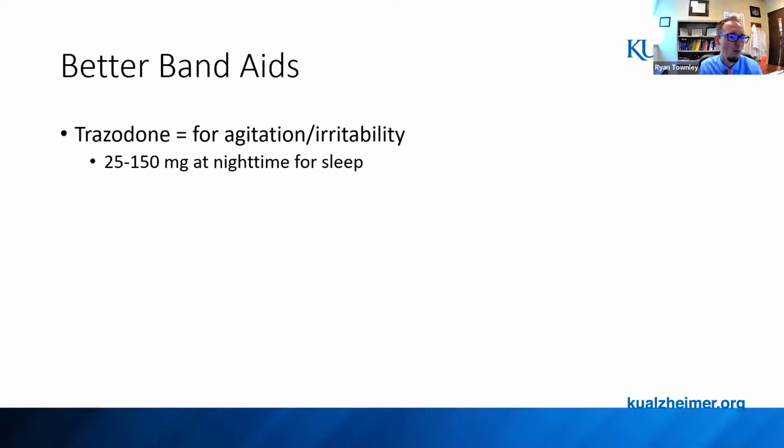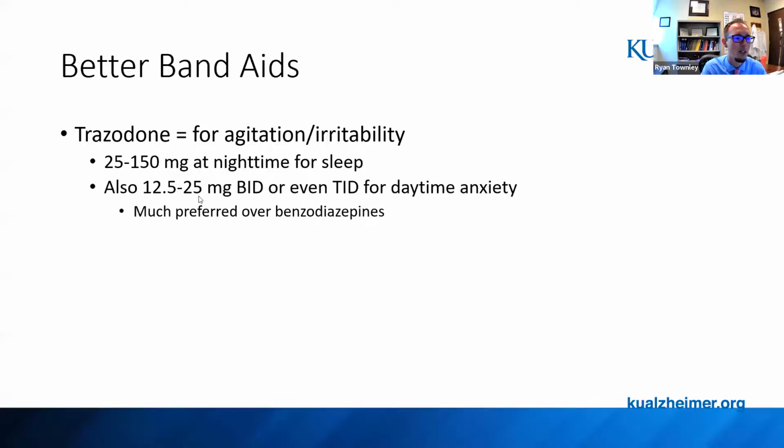From a Band-Aid standpoint, trazodone, I usually use for agitation, irritability, and anxiety. You can give this at nighttime for sleep, but we're really using much lower doses for those daytime symptoms. We're talking 12.5, usually 25 milligrams, split into different doses throughout the day. That would be much preferred over something like a benzodiazepine.